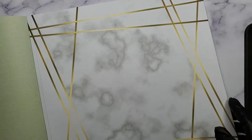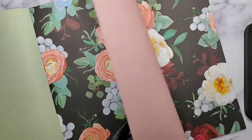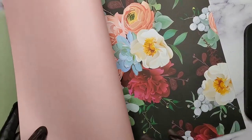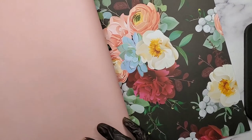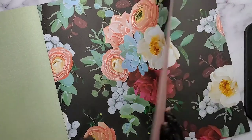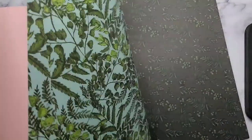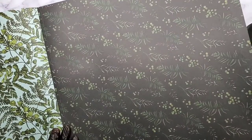And this one as well, it's the same design. Like I said, I don't know how well it's going to come up on camera, but if you just wanted something solid, then that would be your solid colors. And then you have the stripe, the floral on the back. And you have another dark one, the polka dots. So, yeah, that's that.